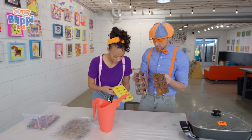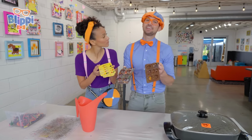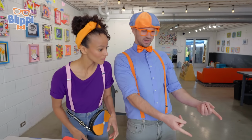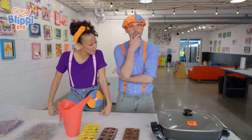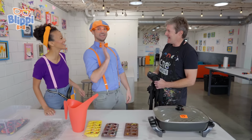Whoa, look at these. Molds, something else you might find in a kitchen. You could even put chocolate in these. Oh, yummy. Whoa, and a skillet. We must be cooking today. Yeah, cooking art.